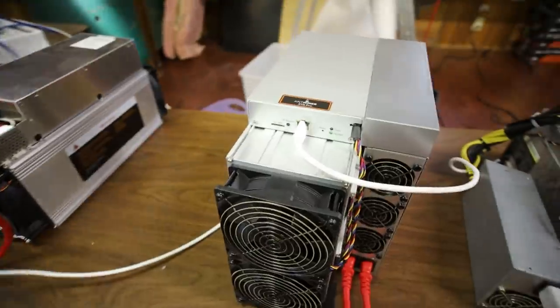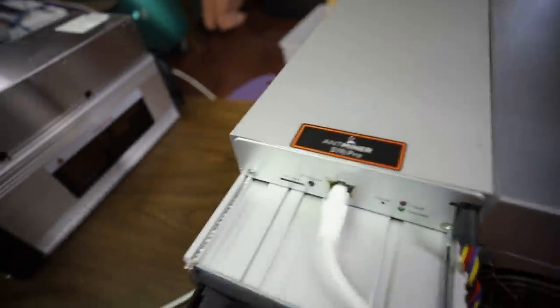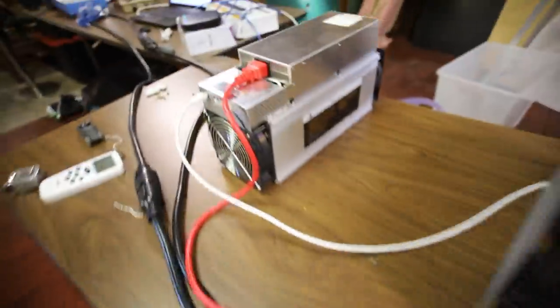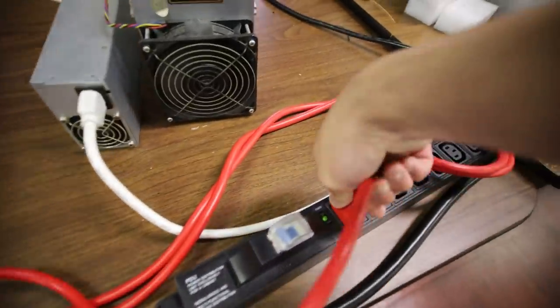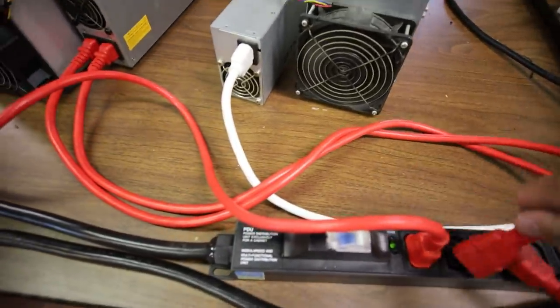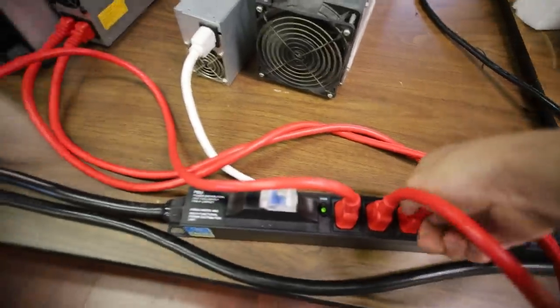Okay, we're gonna do the Bitmain Antminer S19J Pro, and then let's plug that in. Actually, no, we're gonna do the WhatsMiner M32, and it's this cable, I believe. Okay, yeah, all right, that's on. Now let's do this one, S19. All right.